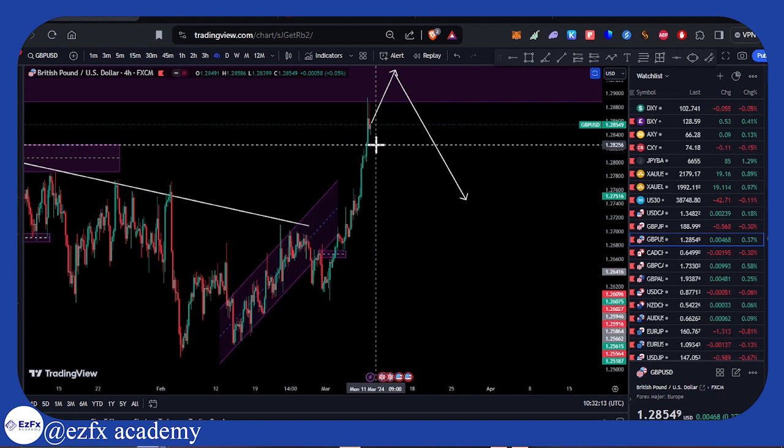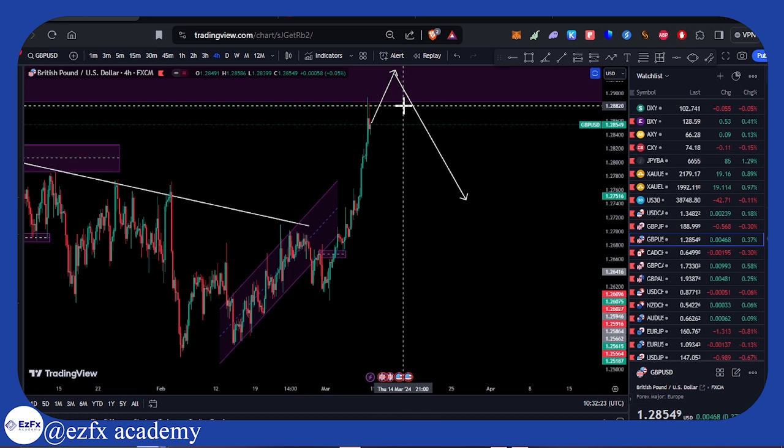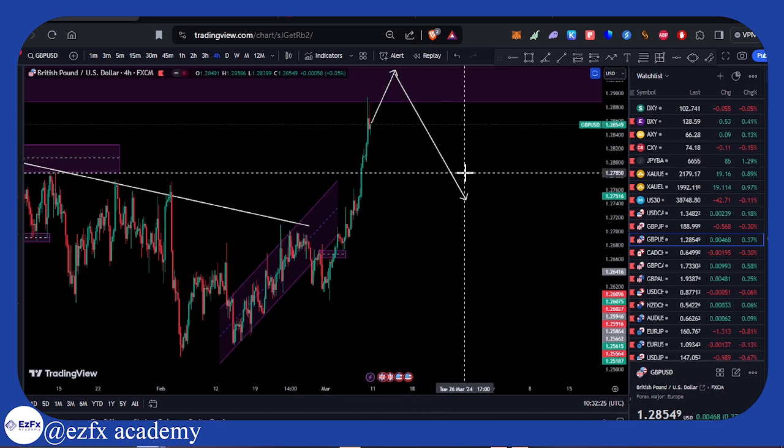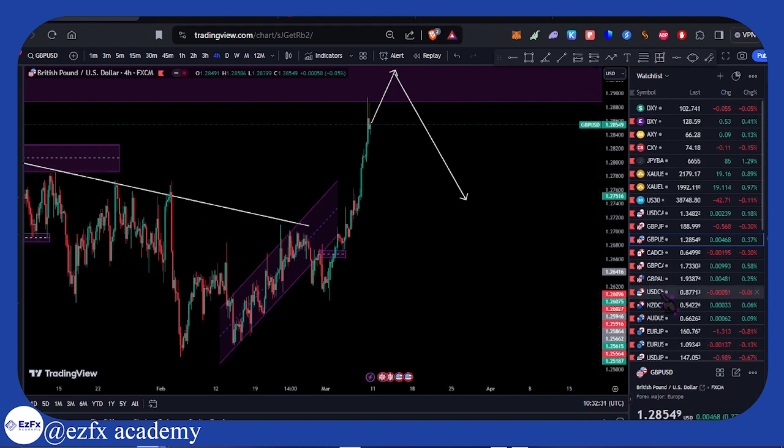So but for the meantime, I'm watching out for possible moves that might happen probably very early in the week, on Monday, possibly on Tuesday. It might not necessarily get to Wednesday, but just for us to see price pull up a bit more into this zone before we get to see that drop eventually on GBP USD. However, as I said earlier, my bias for GBP USD would be bearish.